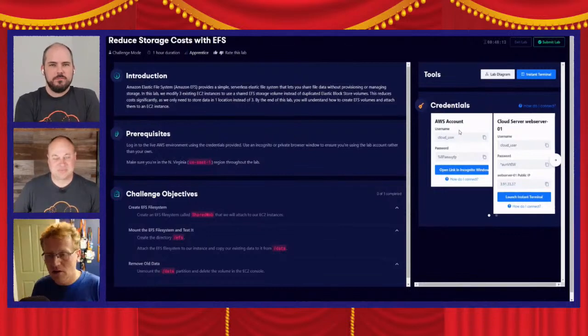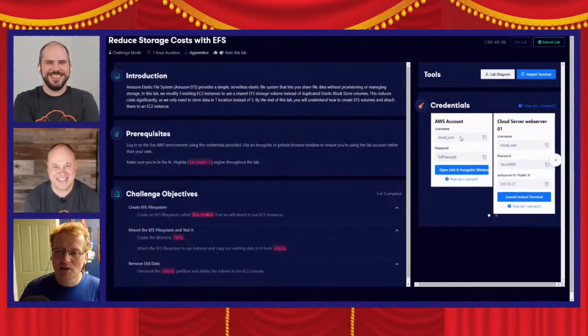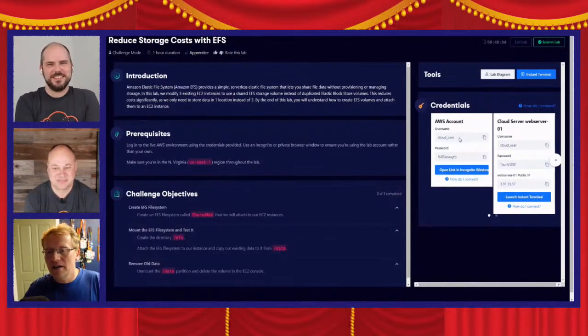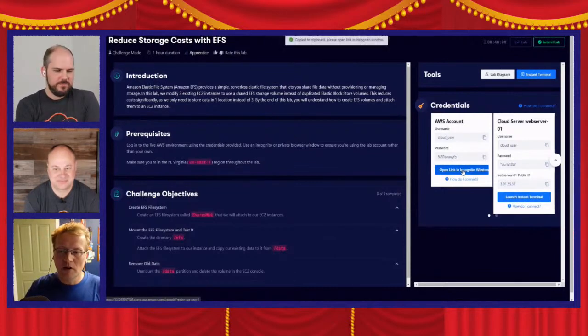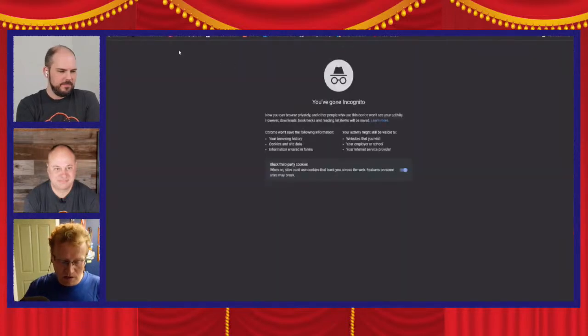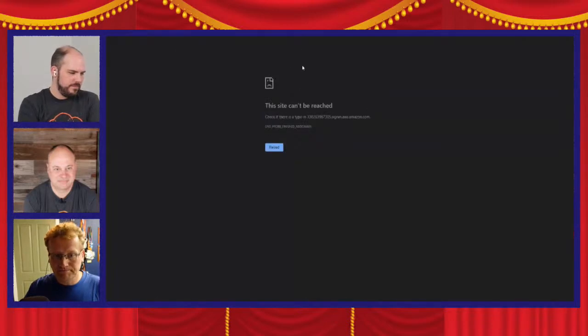So now it's the console. It's basically just how you interact with AWS resources through a browser. So I'm going to open this link in incognito. I'm going to go to a different screen. So here we go. I'm going to paste that in, whatever that gave me.